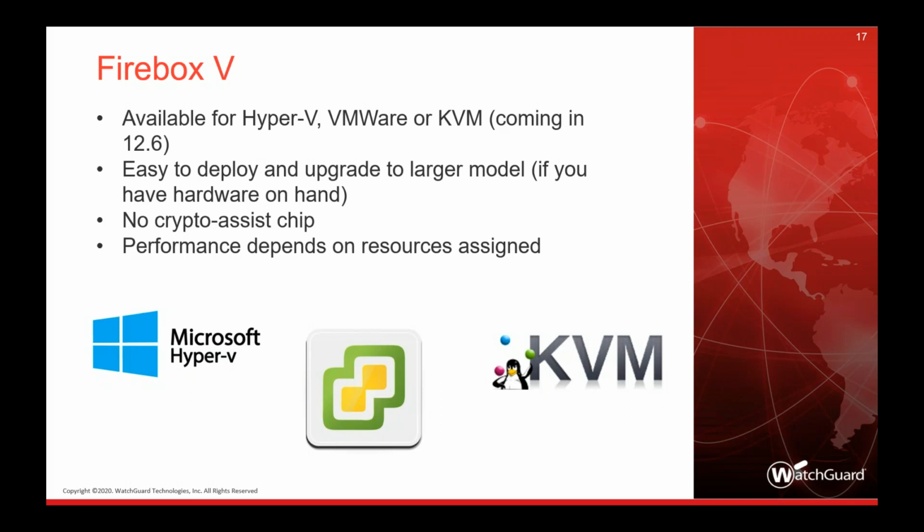It's very easy to take one of these and upgrade it to a larger model as needed just by changing the feature key, which is a great feature. If you have a Firebox V Small and suddenly you say, I've got a bunch more VPN users, I need a medium, you can contact us, get a license for a medium, and upgrade in place.